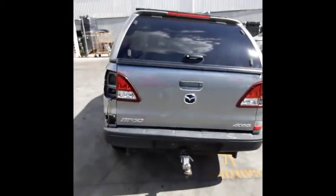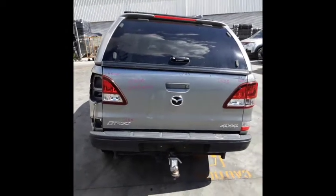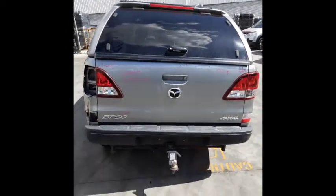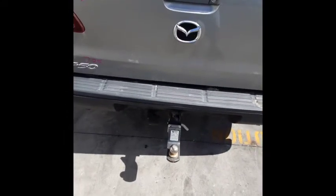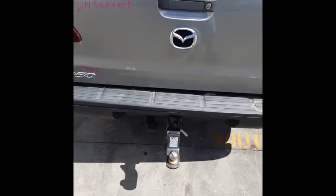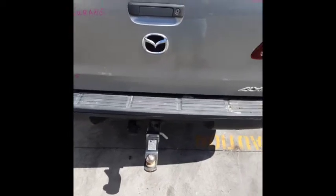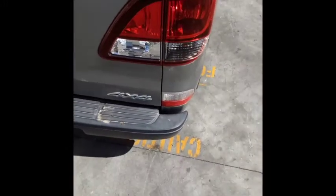Here we have the tailgate. Is insurance quality. Comes complete with the garnishes, which are the tail light, which are the lights on the tailgate. Vehicle is fitted with a factory tow bar. Comes complete with your wiring, plugs, loom, module, and bolts. Right hand upper tail light. Right hand lower tail light.